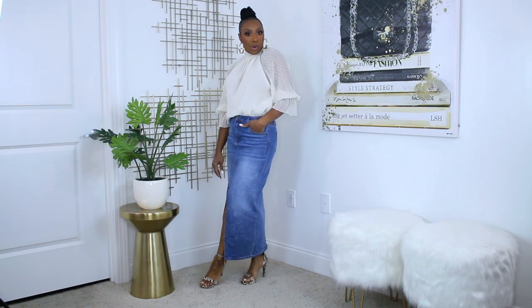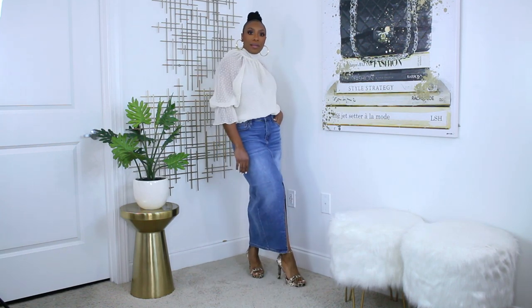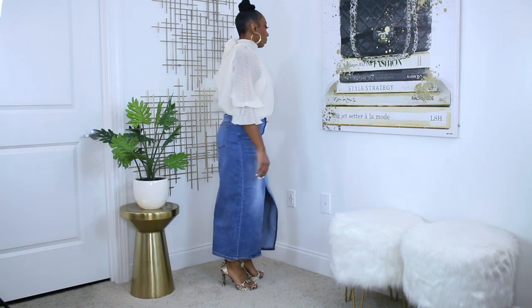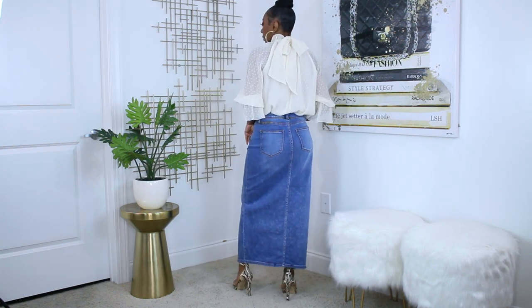Which has a lot of cream in it. The whole shirt is cream. So it pairs really well with that top. But I think this is really pretty on the bottom. And then I'm going to pair it with a bag that of course you guys have seen before as well.